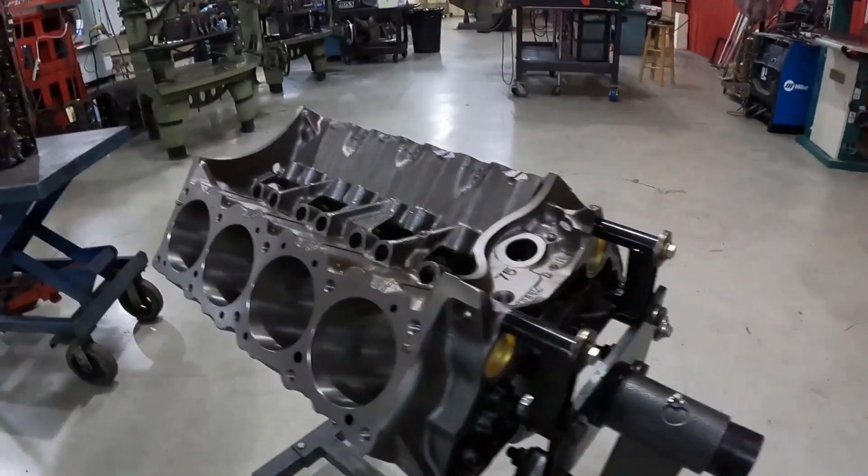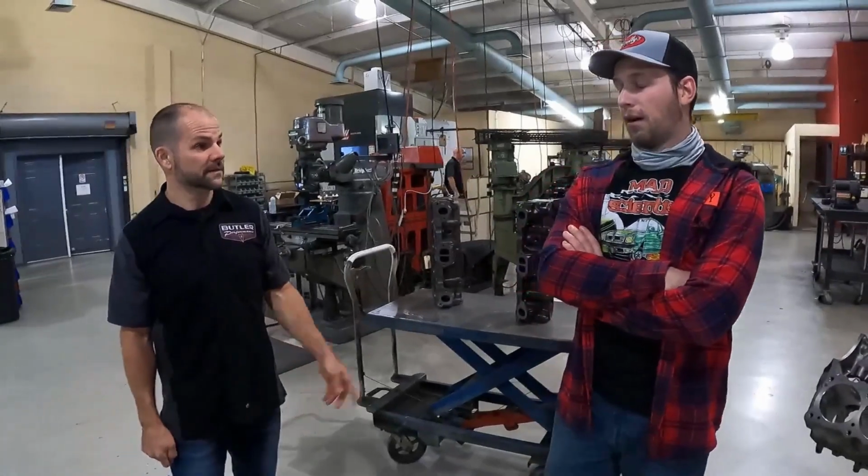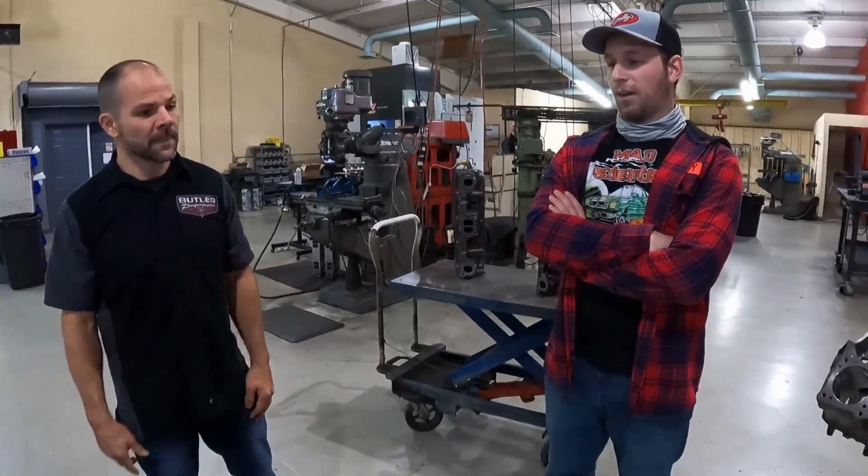I think we've got most of what we need. I mean, the only other question would be, because I'm a rookie now, so we've changed the rod length, the throw of the crank, the bores. This combination is going to end up closer to 470 cubic inches, right? It's actually going to be 474 at the 60, 474 cubic inch.